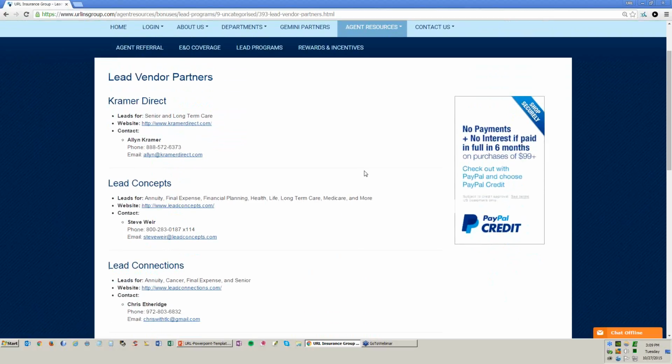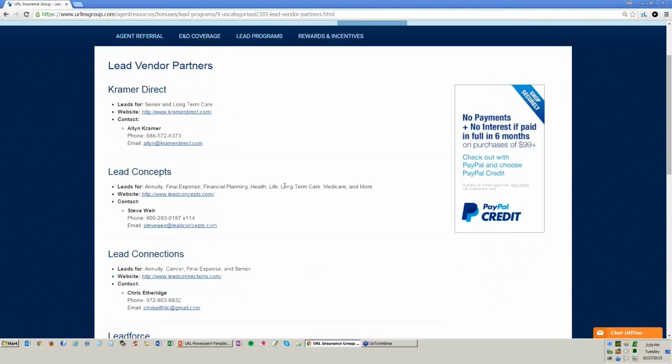From there you can see the different vendors we work with, the types of leads that they can send out or generate for you, and who the rep is that we work with at that carrier. If you were to contact any of them, be sure to let them know that you're a partner of ours and that you work with URL. There are sometimes different incentives built in for being a partner of ours that we've negotiated with them. Some departments also have co-op lead vendor money based on production and different things. So before you order anything, it always makes sense to reach out to a department head here and see if that would be something that we could assist you with.